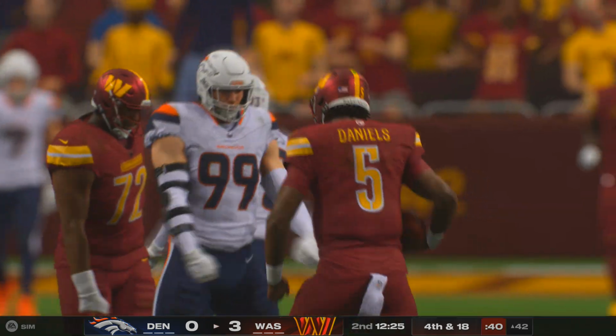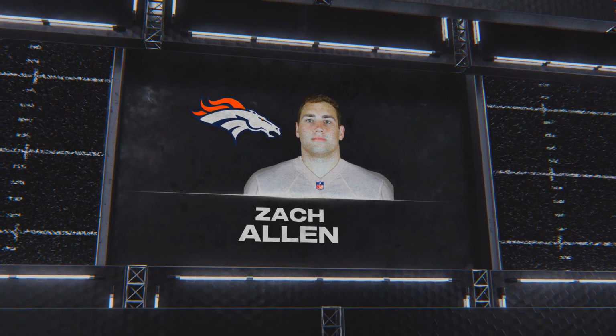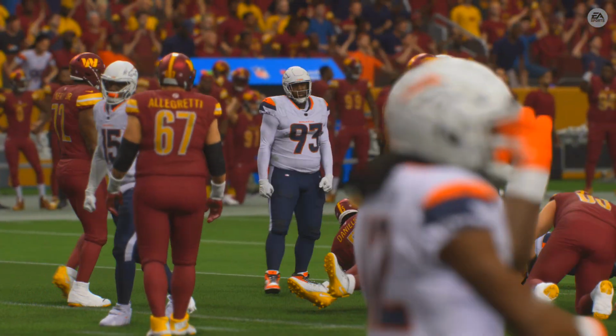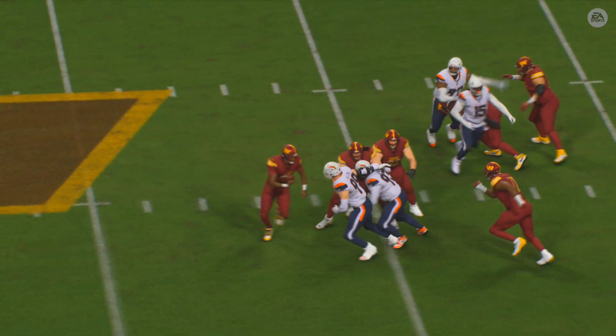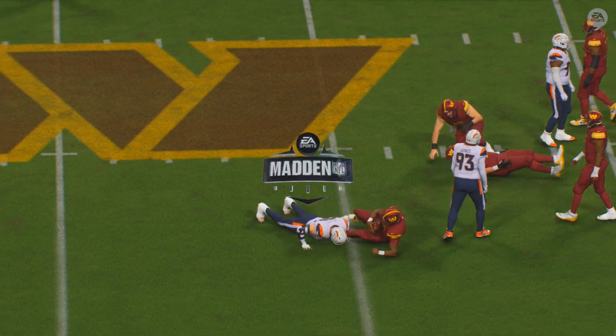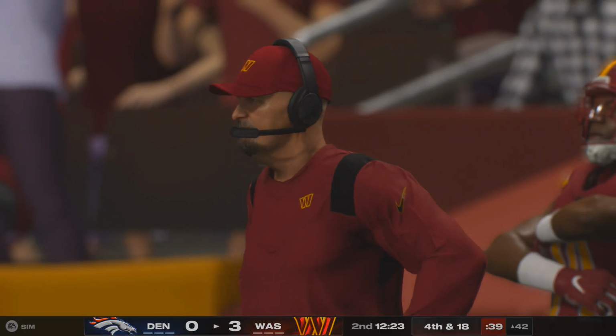The pressure from multiple guys there as they bury him for a big 9-yard loss. Partner, you know what I'm going to say before I even say it. Yeah, you just cannot take a sack in that spot. You're exactly right. You can't take a sack in that spot. Potentially now, a 3-point swing right there.